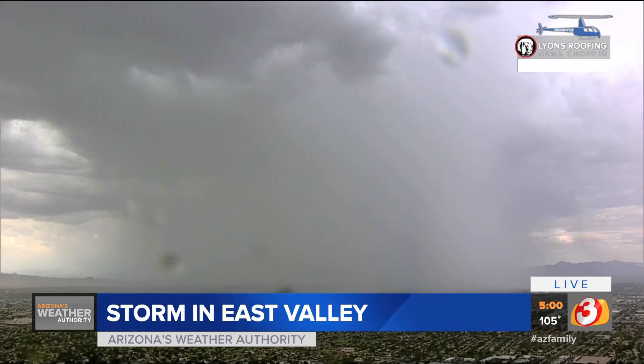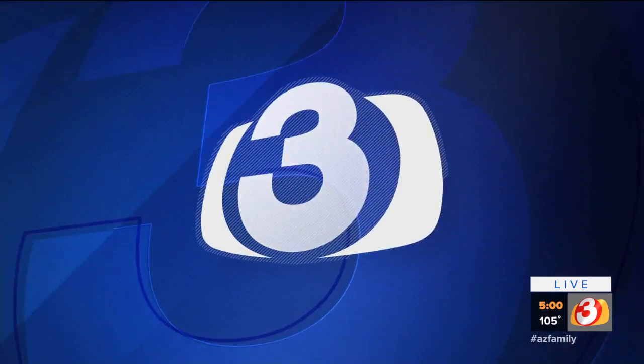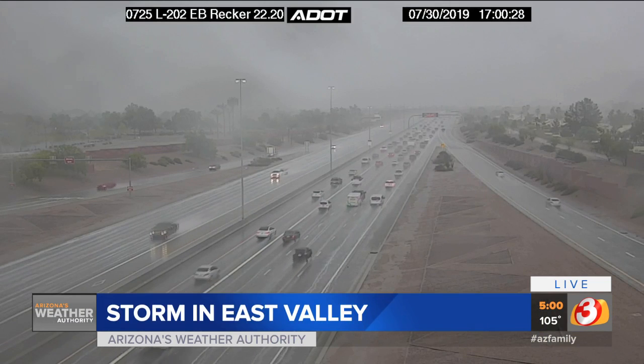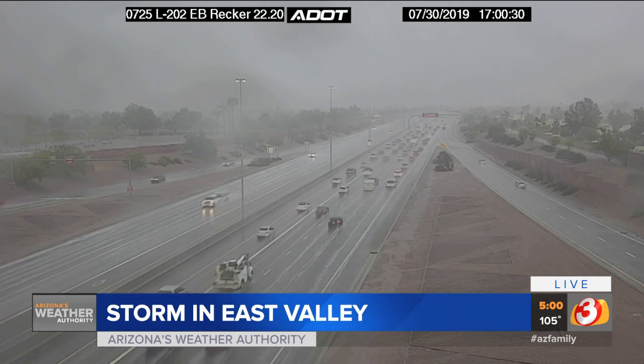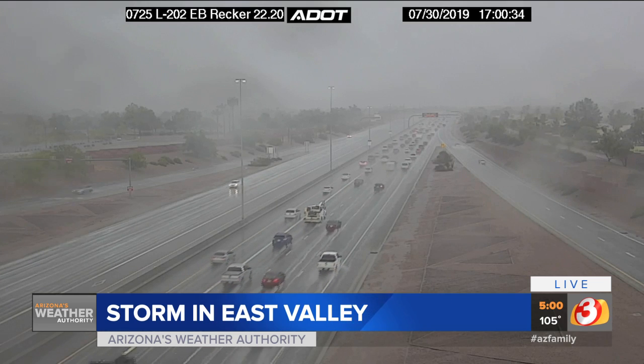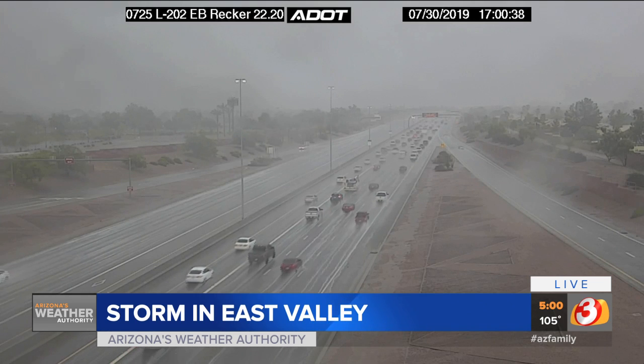In fact, Jerry, we're going to take you on the ground for our ADOT cameras in that area, the Loop 202 and Wrecker in Mesa. Yeah, he showed you the bird's eye view, and here's how it's looking for those drivers on the ground. You can see some water coming off. There's standing water on the freeway out there. It is coming down pretty fast and furious out there in the East Valley and getting more widespread right now.